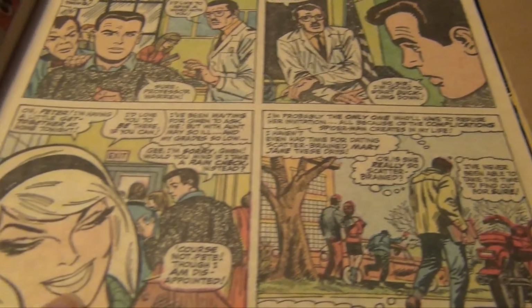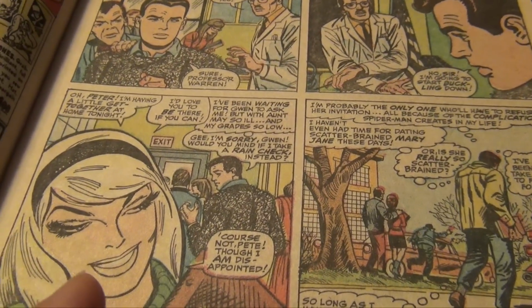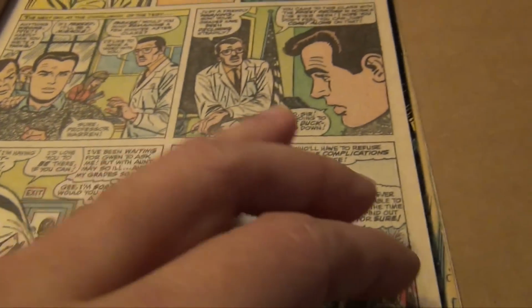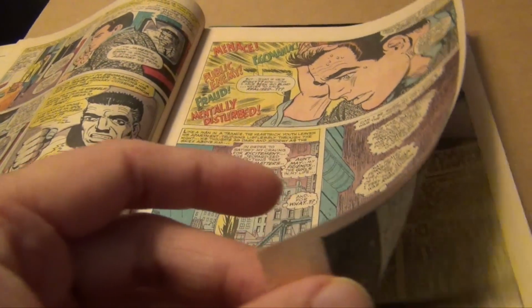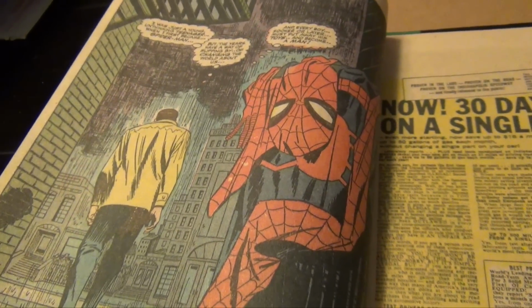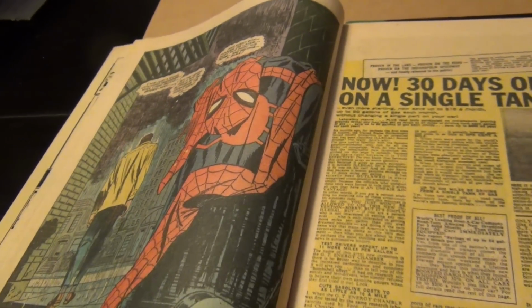Then, wham! Okay, look at that, trademark John Romita, right? You got a gorgeous, gorgeous drawing of Gwen Stacy. Look at that, stunning. So here you have the part where Spider-Man decided that he had enough, doesn't want to be Spider-Man anymore, and you have this beautiful full-page drawing of him quitting.